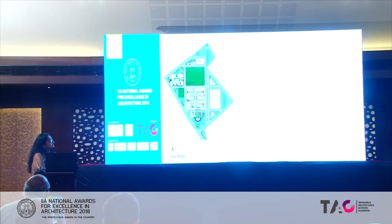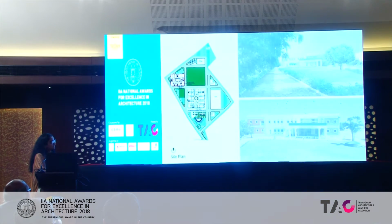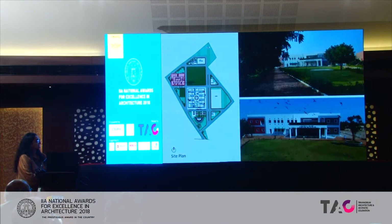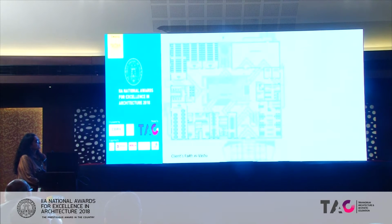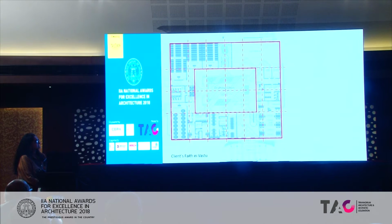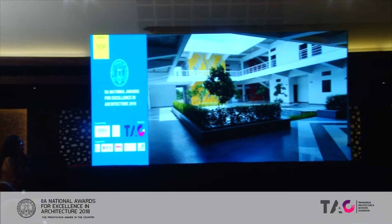Handcrafted in coarse textures and earth colors, the building emerges from the site as an extremely simple architectural solution to a regionally relevant building. The client's strong belief in Vastu became a framework for the development of the layout. The definition of access points, central open courtyard or Brahmasthan, and locations for specific activities were defined by the overall principles of Vastu.